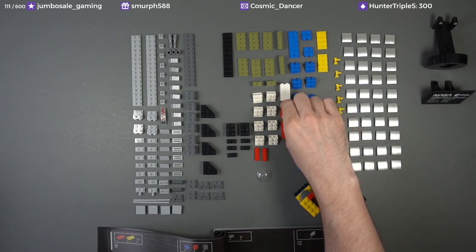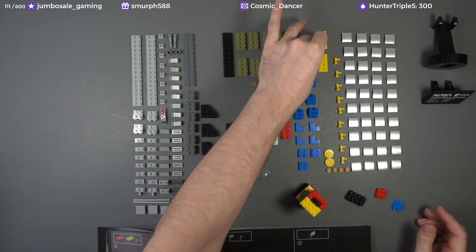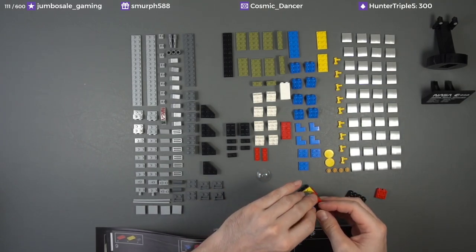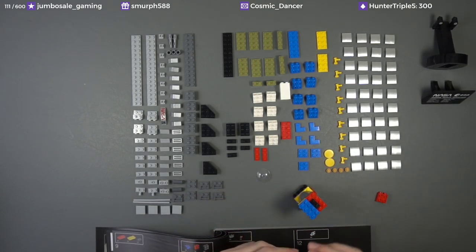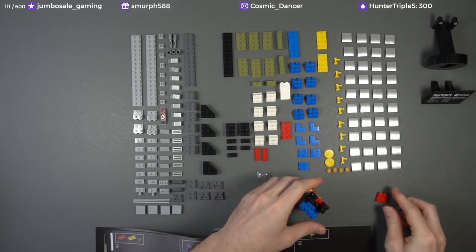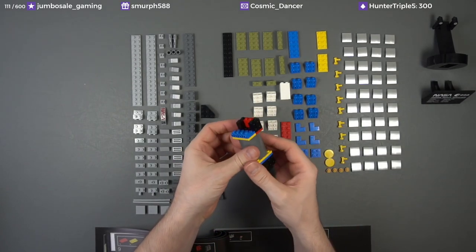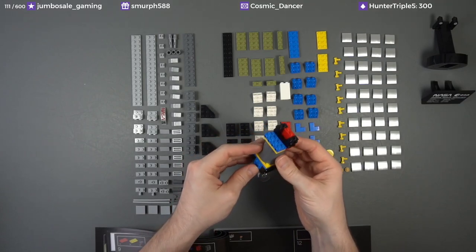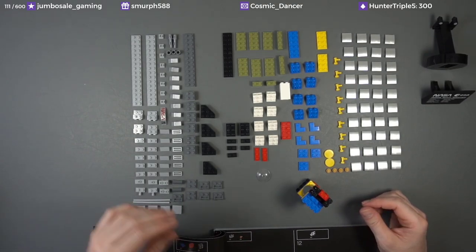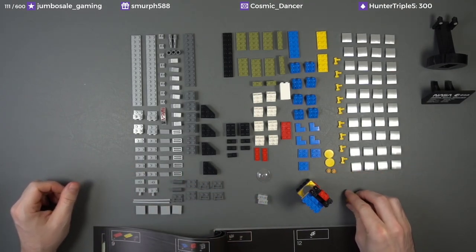Red one. And a funky blue one. No, two of these. Imagine the camera angle is a little bit funky to see how this is coming together from up there, but this is kind of what we've got so far. These two here, and two of these.